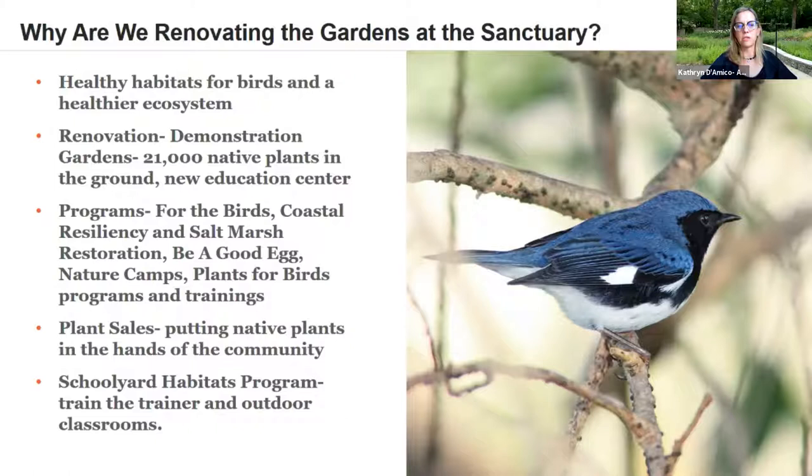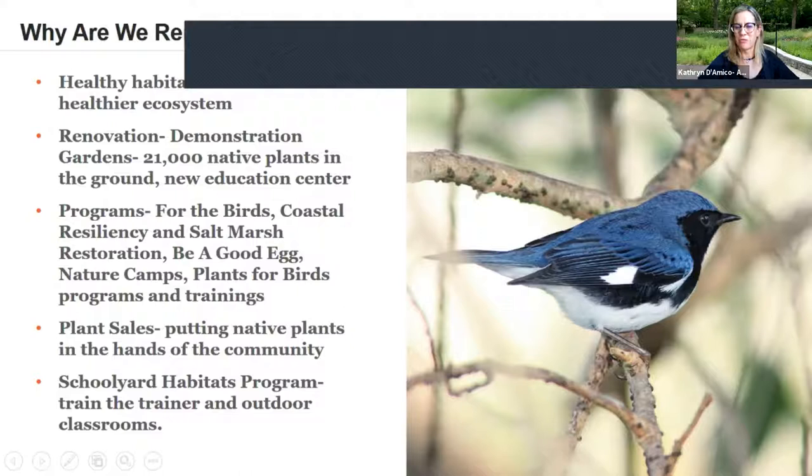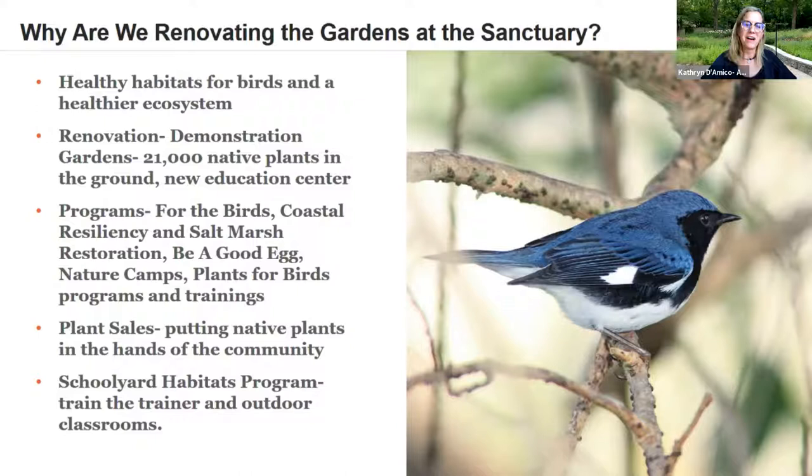We also have our plant sales. Hopefully some of you have been to them. We've been upping these every year because they're so popular. We used to have one a year, then we had 2 a year. Now we had 3 this spring and 2 last fall. We'll have 2 again this fall. Fall planting is really great. But the plant sales are really popular because people are really realizing that native plants are amazing.